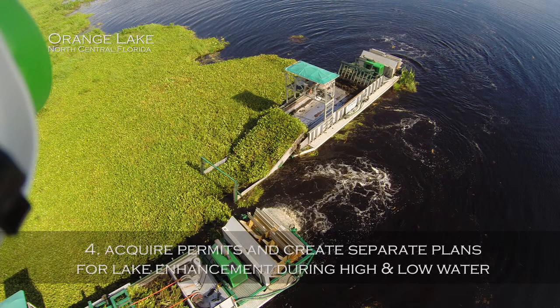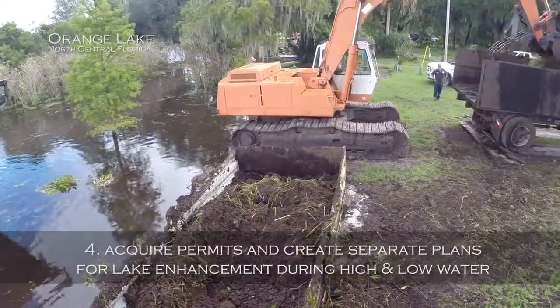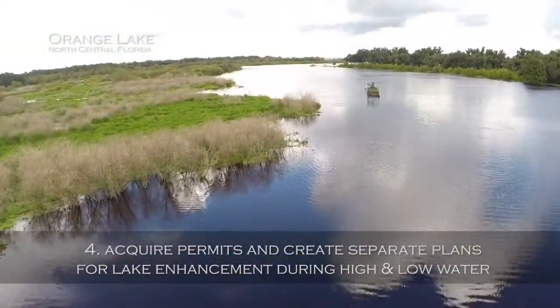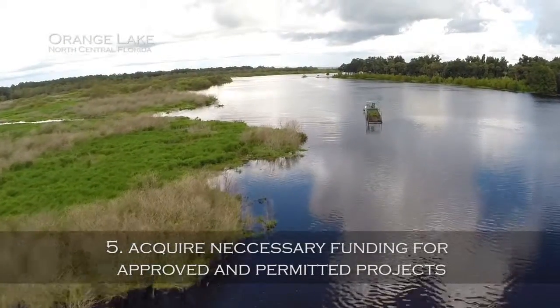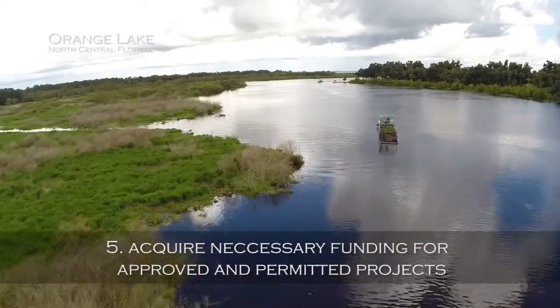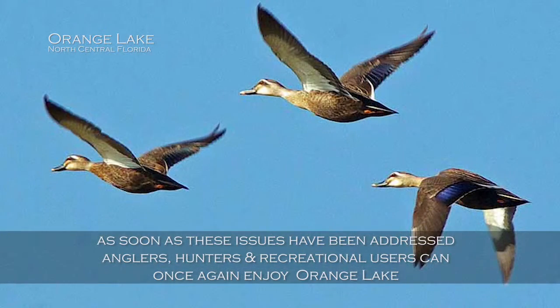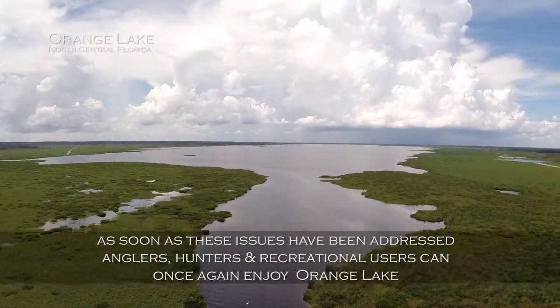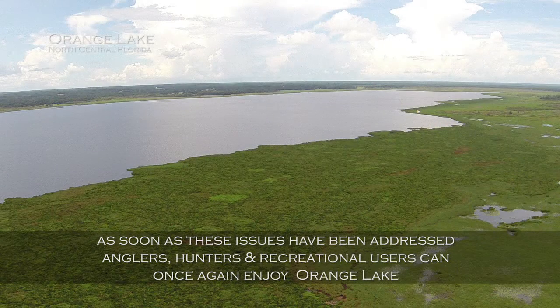4. Acquire permits and create separate plans for lake enhancement during high water and low water periods. 5. Acquire necessary funding for approved and permitted projects. As soon as these issues have been addressed, anglers, hunters, and recreational users should once again be able to use Orange Lake as they did in the not-so-distant past.